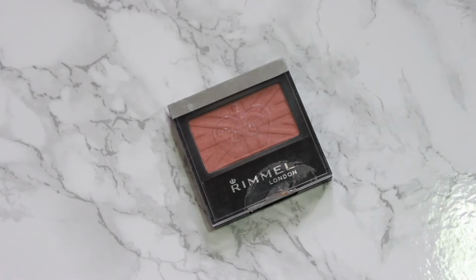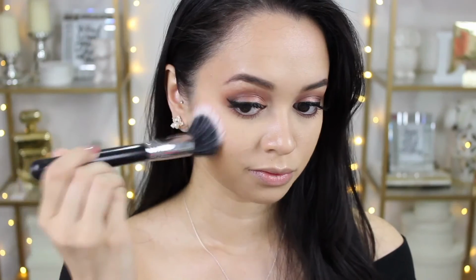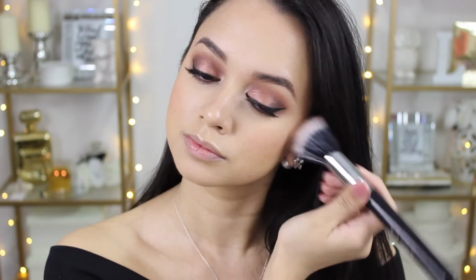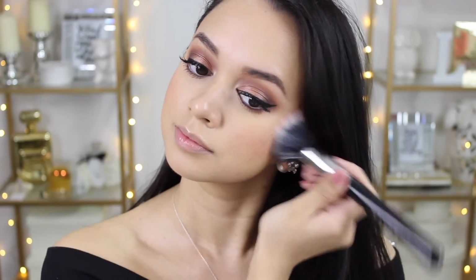I'm just applying my blush, and I'm using the Rimmel Lasting Finish Soft Color Blush in the shade Coral, and I'm using a Sigma F50 Duo Fiber brush.